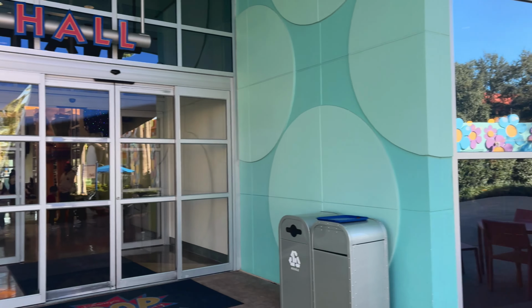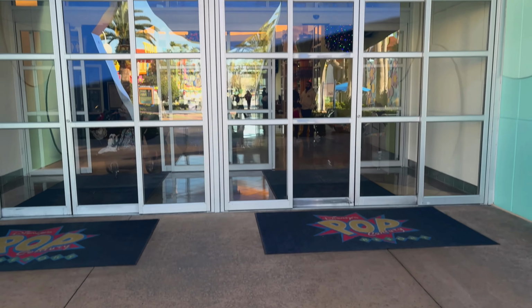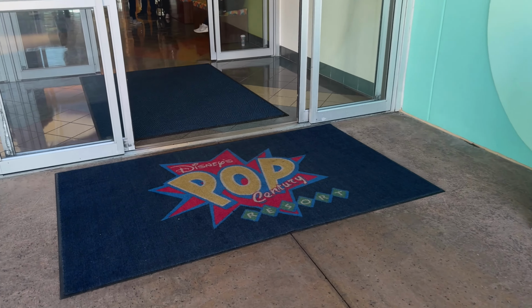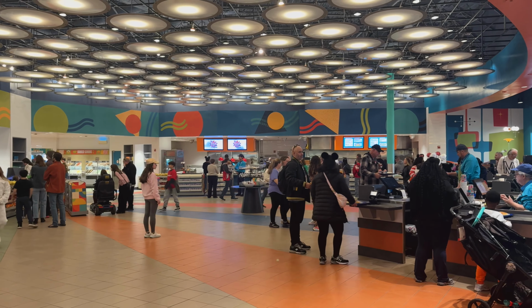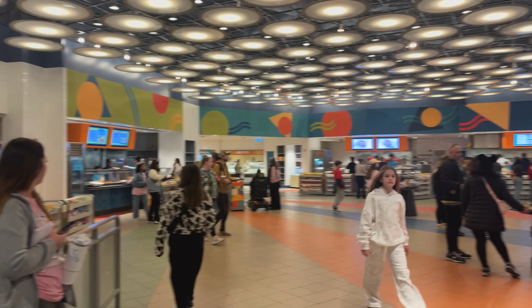Thanks, Erin. So after you've settled into your room, what else is there to do at Disney's Pop Century Resort? Let's check into the food scene. There are two options for food at Disney's Pop Century Resort. The main dining option, found inside Classic Hall, is Everything Pop, shopping, and dining. This quick service restaurant is set up like a food court, and there are plenty of options for nearly everyone.